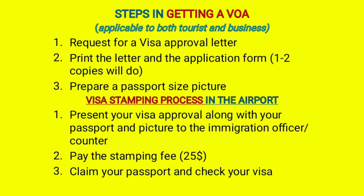tapos ang iyong bayad, which is $25. Pwede kang magbayad using a dollar or Vietnamese dong. So i-convert mo lang kung magkano ang $25 into Vietnamese dong at the present moment sa pagbayad mo during the time na nagbayad ka. Number three, after that one, after matatakan ng immigration officer ang iyong passport at malagyan ng sticker, you can claim your passport, and then you should check your visa before you're going to leave the immigration counter.